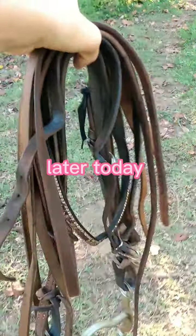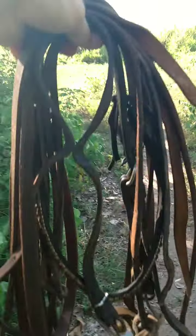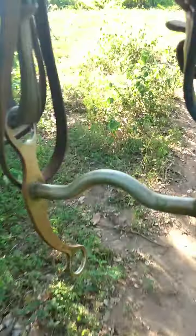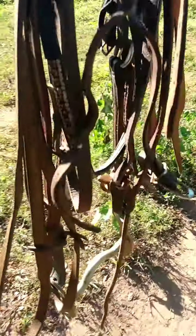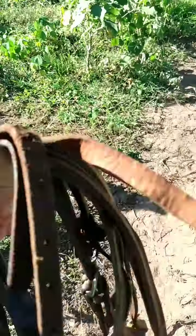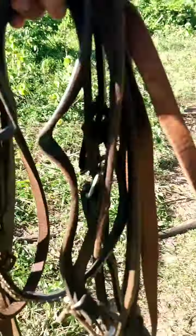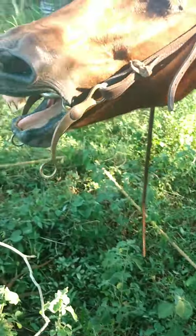Hi guys, so we have this bunch of reins, leather straps and stuff because I had to change my bit on Canoa's bridle because I don't really know what happened to it. It just kind of got messed up. So we're just gonna try and figure it out because this one doesn't have some straps on it like my other one. So we're just gonna walk up to Canoa and try and figure it out because this new bit is different.